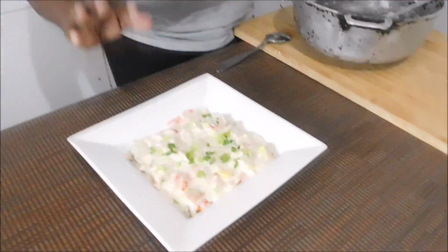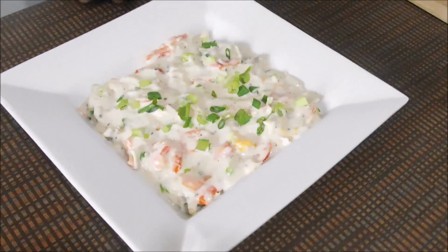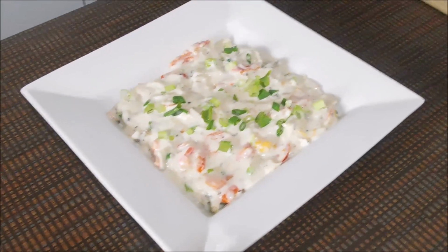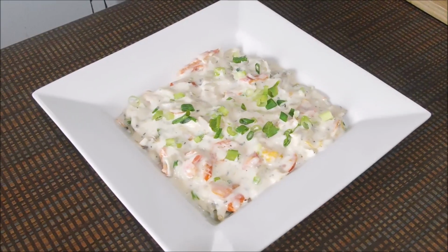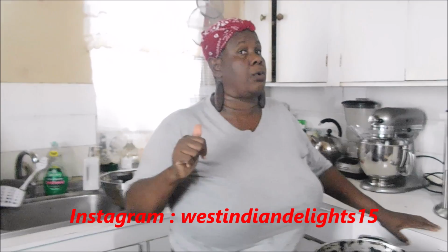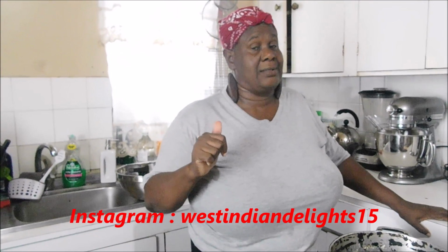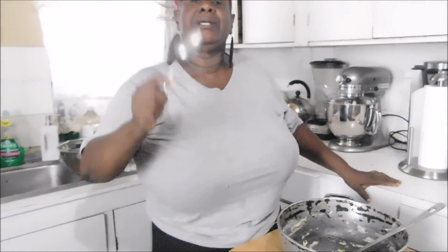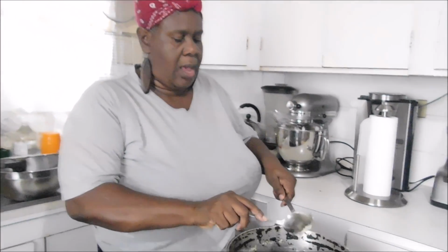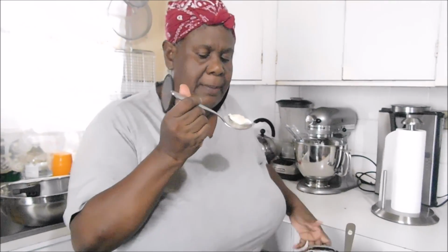Okay, family, this is the finished product. I've just used a little fresh green scallions to garnish it. And this is what it looks like. To me, it doesn't have the look of the original rundown. And I think we can cut it some slack, because remember that it's a byproduct of the coconut. So we are not looking to get it exactly as the original coconut rundown. What I can tell you though, I'm going to taste for you. It has this creamy taste to it.